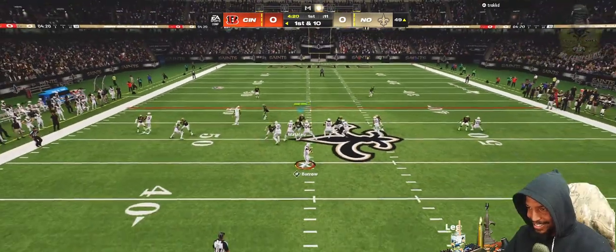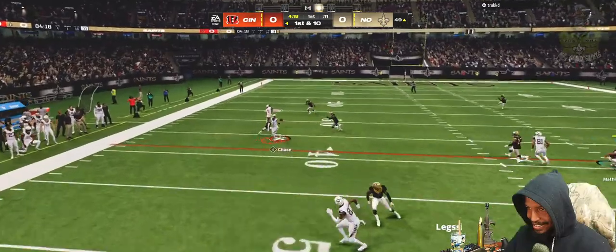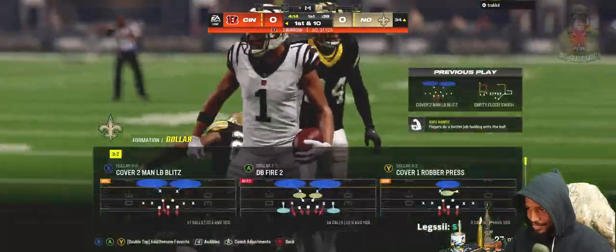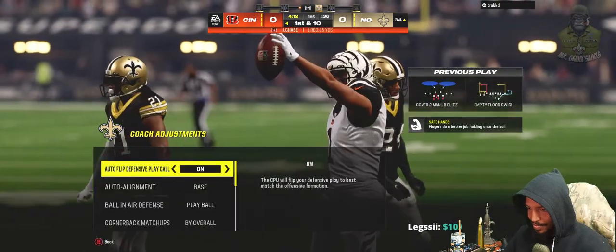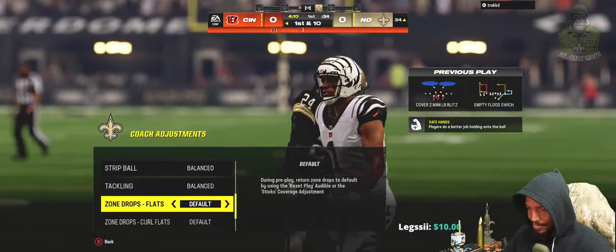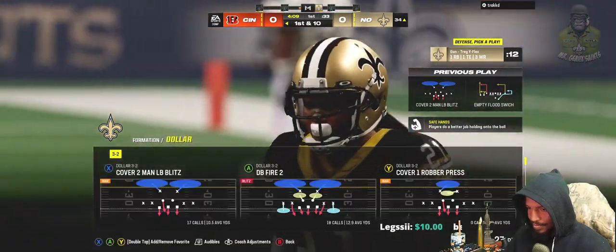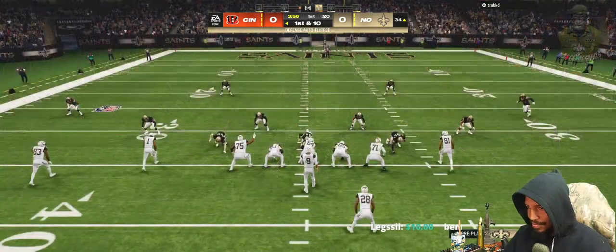They will throw on first down with Burrow. Man open, that's Ja'Marr Chase, complete. And he gets this inside the 35-yard line. 15 more yards there, and quickly another first down. I think when they look at their offense, they think to themselves, weapons, weapons everywhere.